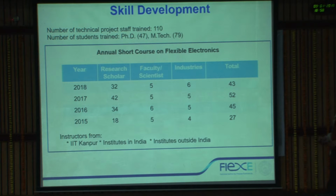In addition to that, we have an annual short course on flexible electronics. It's very popular. I'm just saying this from 2015 onwards, although the short course started in 2004 under a different name. But we started focusing on flexible electronics from 2015. So we have people from the industry, and research scholars, PhD students, faculty and scientists from different organizations.